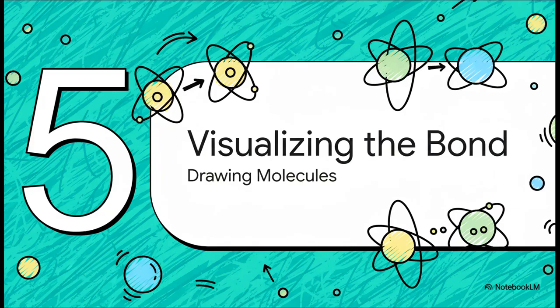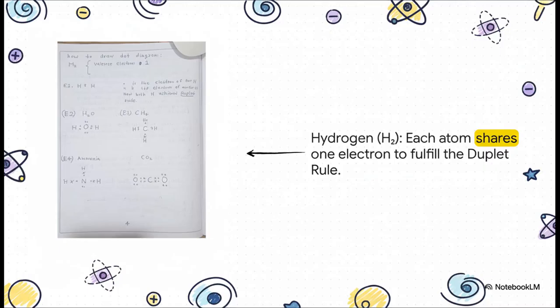So here's the really cool part. We can take all these rules and actually use them to draw the blueprints for molecules. We can make these invisible forces and connections totally visible on paper. Let's try it out. Let's start with the simplest one possible. Hydrogen gas, H2. Okay, so each hydrogen atom has 1 electron. But remember, to be stable, it wants 2, that duplet rule. So what do they do? They each share their 1 electron with the other. That way, they both get to feel like they have 2. It's a perfect, equal, non-polar covalent bond. Everybody's happy.